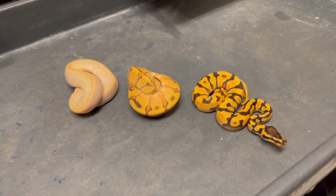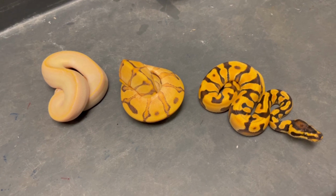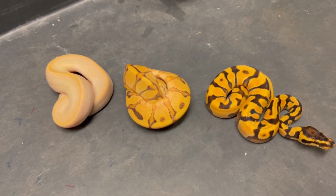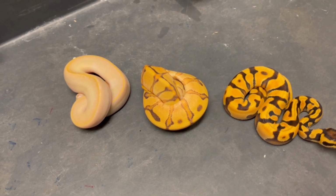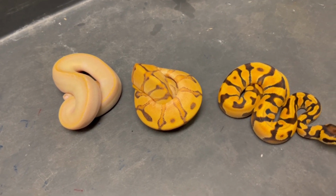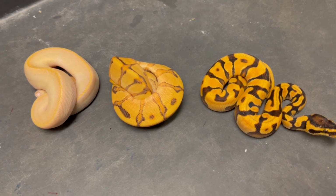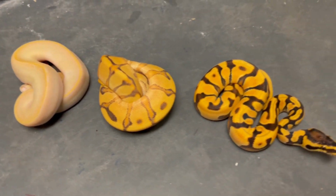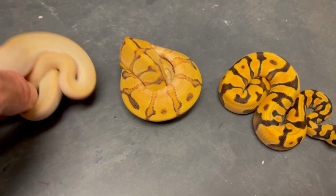All right, here's a little clutch update. This was from a crazy breeding: Super Orange Dream Enchi Fire Yellow Belly bred to a Super Enchi Orange Dream Red Stripe Possible Fire Yellow Belly. The funny thing was I didn't think any of the parents were Yellow Belly, and I got an Ivory. I thought it was a Super Fire because I knew the parents were both potentially Fire.